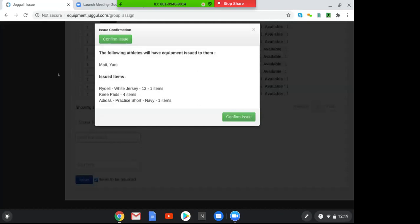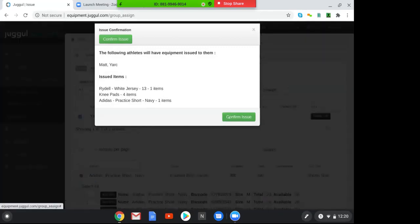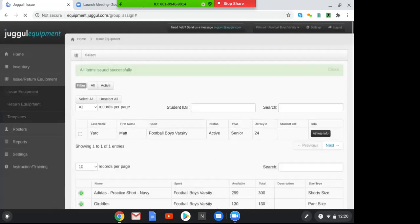So you would have, in my example, if we gave this athlete a helmet and a pair of shoulder pads, there would be 5 items, or in a sense 8 items if you count the knee pads as 4. And now you're clicking confirm issue, and the system is going to regenerate that information. It's going to say that all those items were successfully issued to the athlete, and basically you would go through that for every athlete on a team or on a roster. And now all that information is also shown in the athlete's profile under the equipment tab.